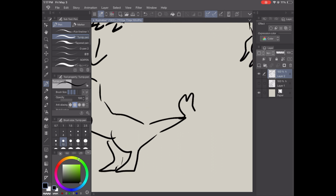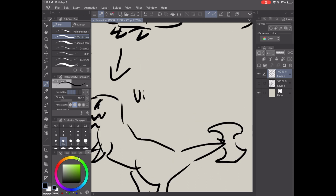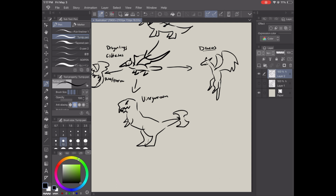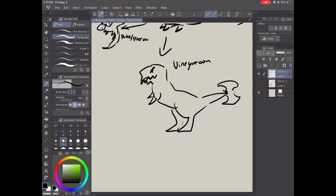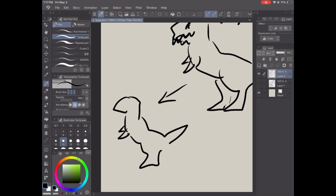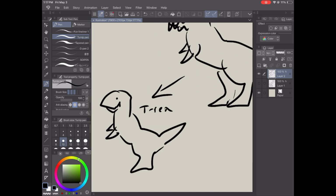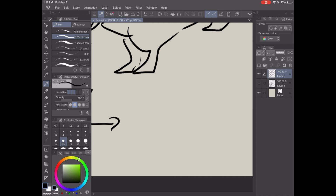It still retains... They've got the crazy tails. Yeah. Like, they look extra nasty. Vinegaroon. So they, instead of losing their front limbs like these guys did, they lost the wings. And instead evolved to be completely terrestrial. And then off of them, we eventually get a normal, modern-day identified Tyrannosaur. Oh, look, he's got a little smile. We got our T-Rex.